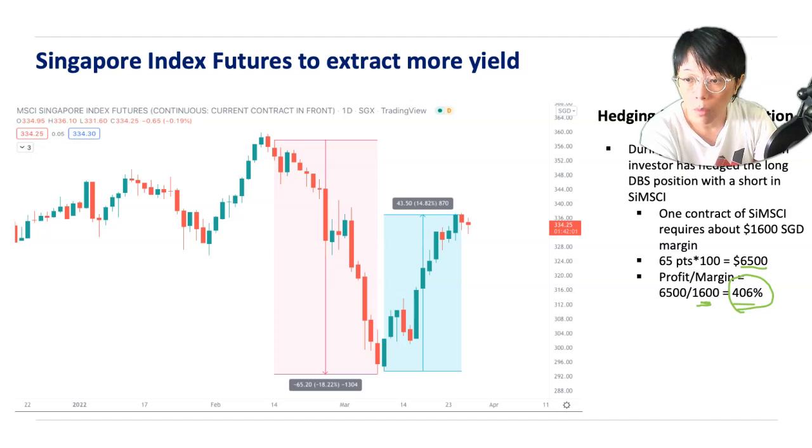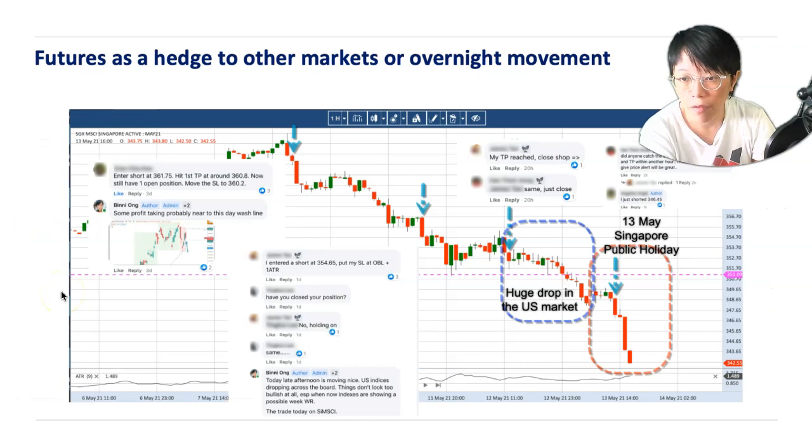Now, of course, with any leverage products, the risk will be higher. So do understand what a leverage product is and do take note of your risks. One of the benefits of trading the futures is it trades about 22 to 23 hours. This means that if you don't have time to trade in the morning and afternoon because you're working, then you can come back home and trade at night. Remember I talked about how SiMSCI has two other component stocks, SEA, which is listed in the US market, and Grab as well. So they move very nicely.